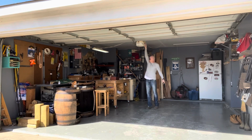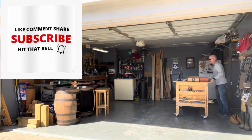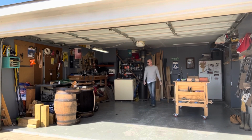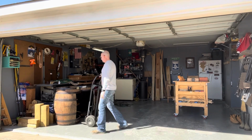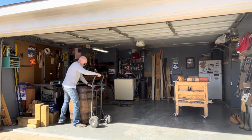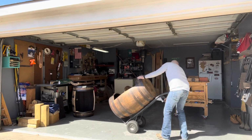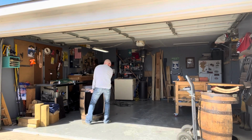And it all starts with the tennis ball. Gotta get it out of the way. Then the mobile workbench in place. Shop stools. Currently I have this big project going on, so I've got barrels. I don't always have barrels sitting around in my garage, but since I'm doing these, I do have some. So gotta move them out of the way.